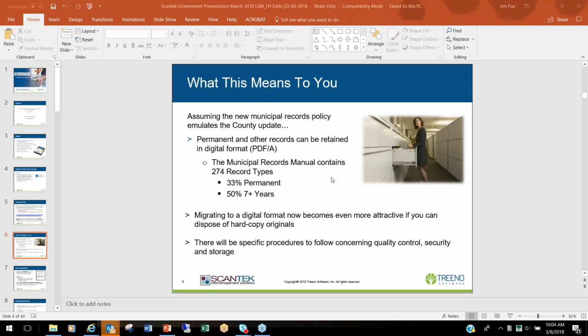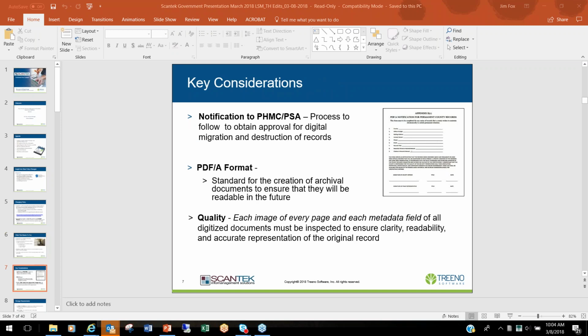So there will be some specific procedures to follow concerning quality control, security, storage, and we're going to touch on them briefly. So first, notification to the Commission. As with any agency migrating from a hard copy to digital, there is going to be a process, probably some forms to complete. That's a copy of the county form to obtain approval for digital migration and destruction of your records, and we could certainly help anybody with that.